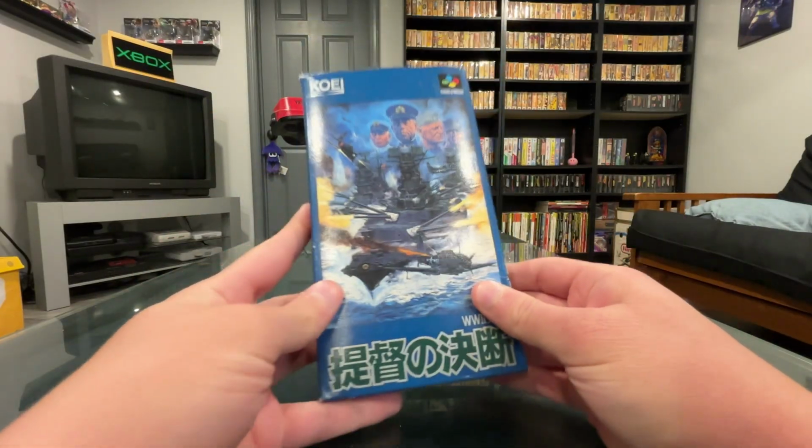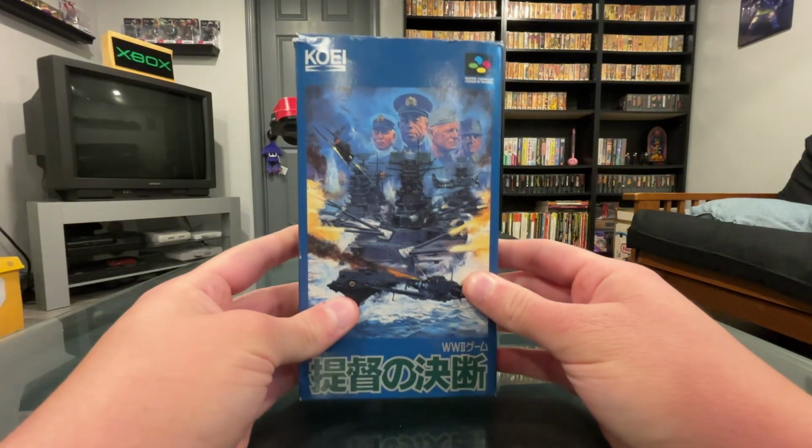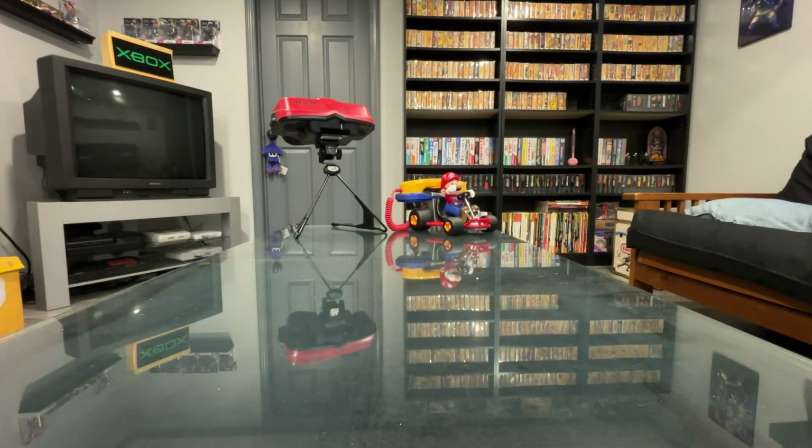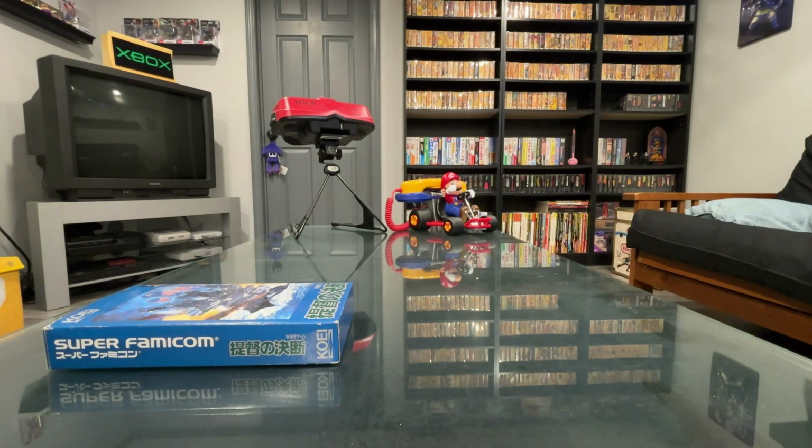Super Famicom game. I've always loved the Super Famicom game boxes. Just the size, just the art they always have. Super cool. I always say I think my favorite all-time video game box art is the Super Famicom box art for Super Metroid.